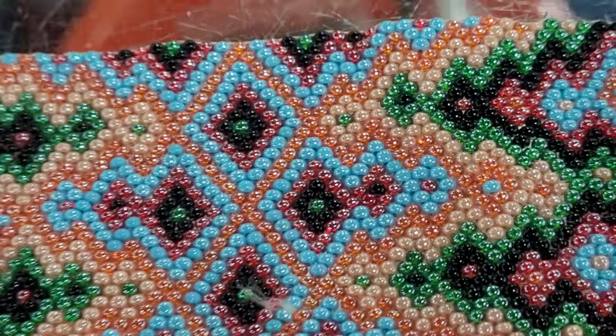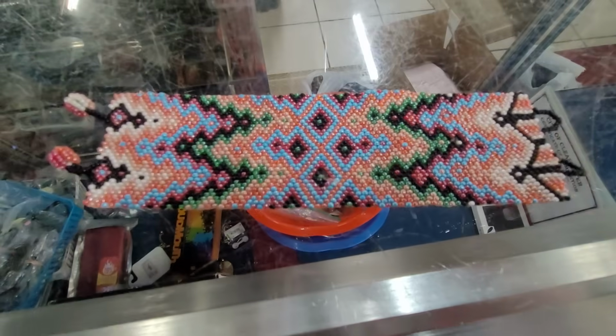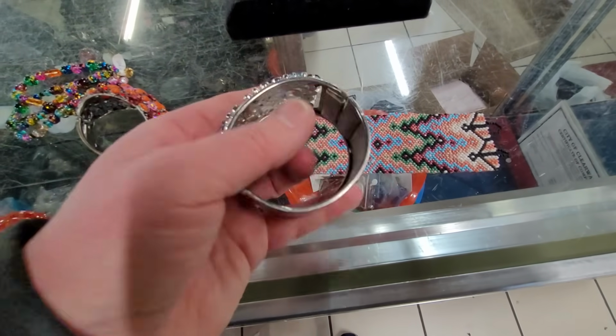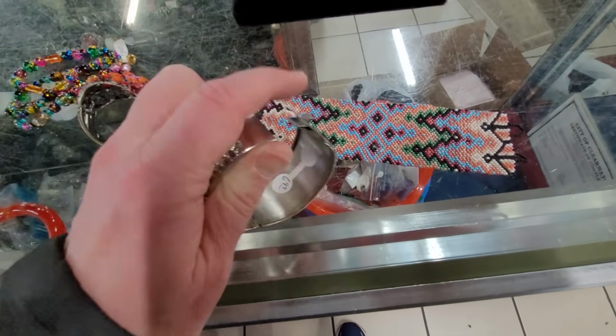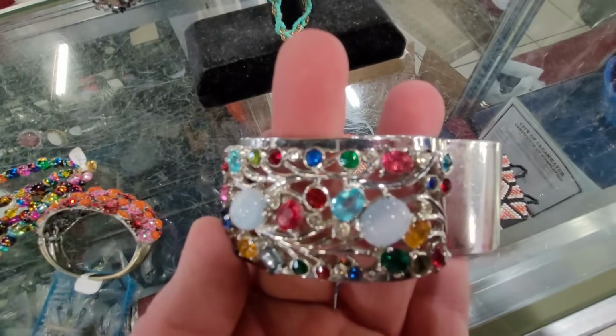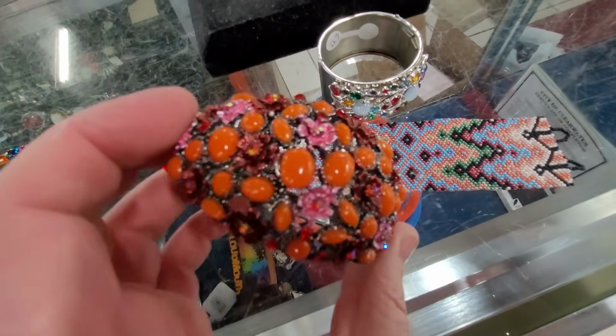So I'm going to get this beaded bracelet. I'm going to get this bracelet here. That's a cuff. This is different. So I'm going to get that. I'm going to get this one.